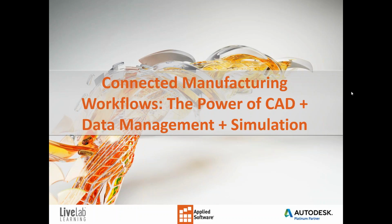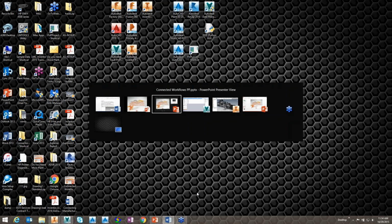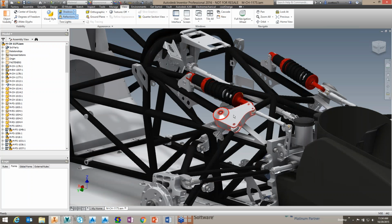So we'll jump over here to our Inventor and take a look at what we're going to be looking at today. This bell crank assembly that you're seeing right here is what we're going to be making modifications to. We want to lighten it up a little bit, so we're going to be using some of the new tools inside of Inventor, as well as, like I mentioned, using Vault Pro and Nastran In-CAD in order to optimize this component. So that's what we're going to be working on, that assembly.